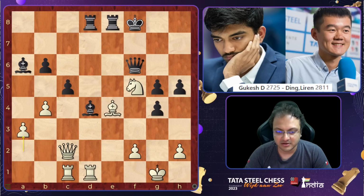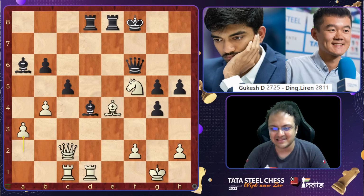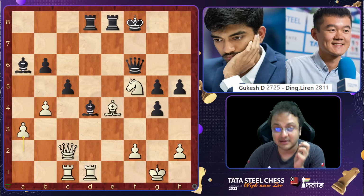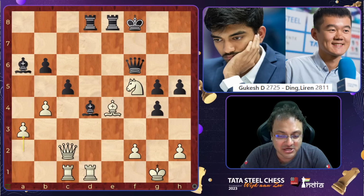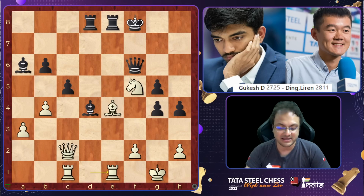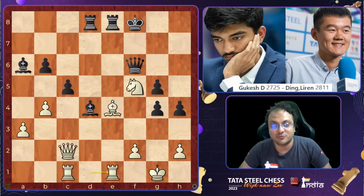King f8, a3. This, I think, is the final error of the game because after this, Ding did not let it go. And I think Gukesh had very little time at this point. He had 1 minute on the clock and he went a3. And in came h4, rook e1, and here it's black to play and finish the game off with a flourish. What do you do?